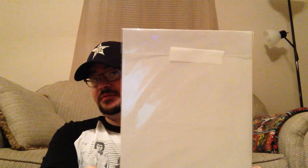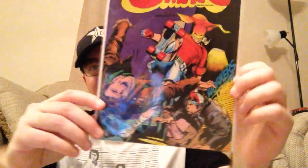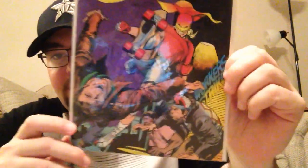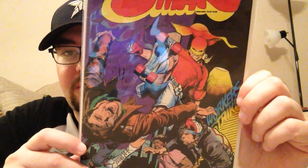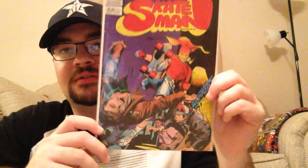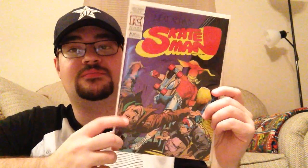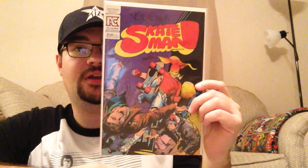My last one. Now this is an awesome book. Everyone should have a copy of this. And it's a Neal Adams cover. So I'll give you a few minutes to guess what it is. The Hall of Justice might be able to guess what it is. Escape Man. Check that out. Neal Adams art. A guy in short blue jean shorts, long blonde hair, on roller skates. What else could you ask for in a comic? If you don't have this, pick it up, give it a read, check it out.